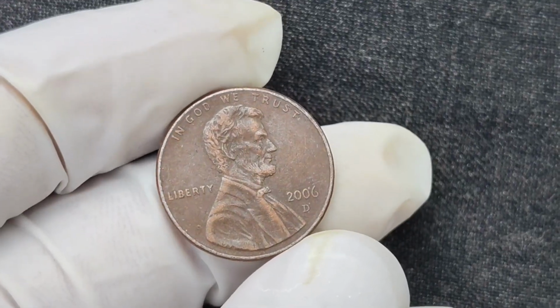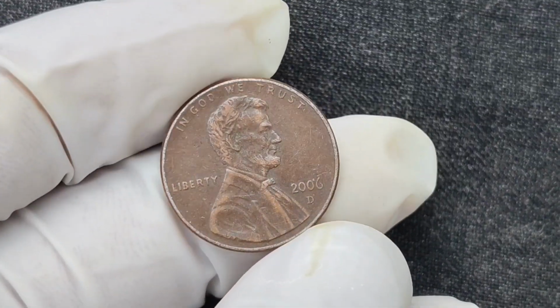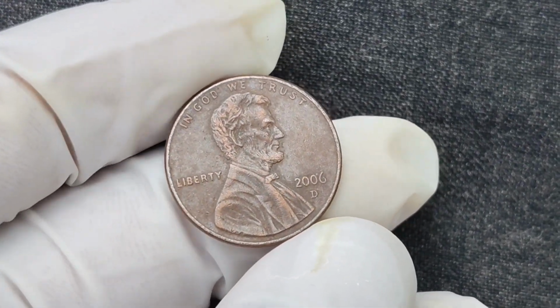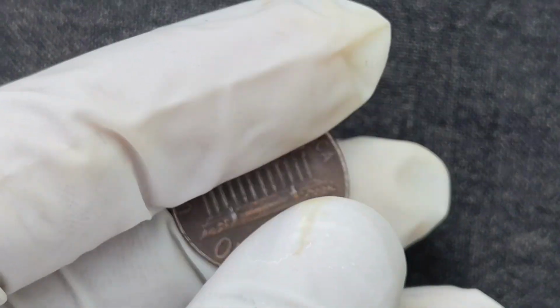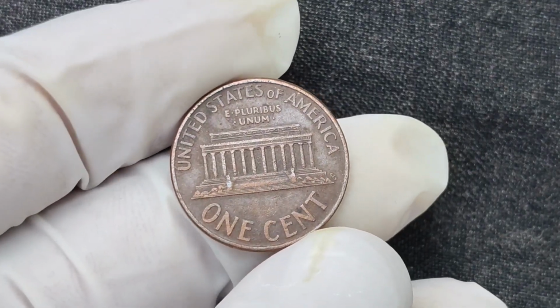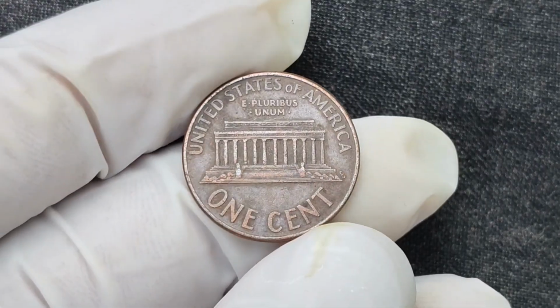Check for the D mint mark, which will be just under the year. Then, look closely at the size and thickness of the penny. If it feels lighter than usual or seems thinner, you might have something special. The best way to confirm is to get it professionally graded by a service like PCGS or NGC. They'll authenticate the coin and give it a grade, which could mean the difference between a few bucks and life-changing money.